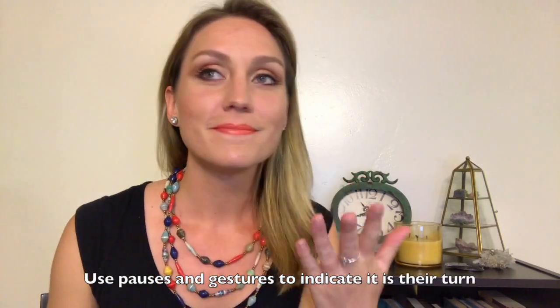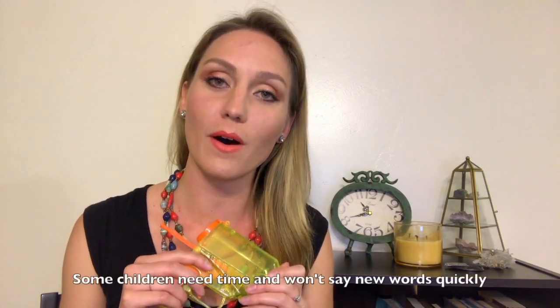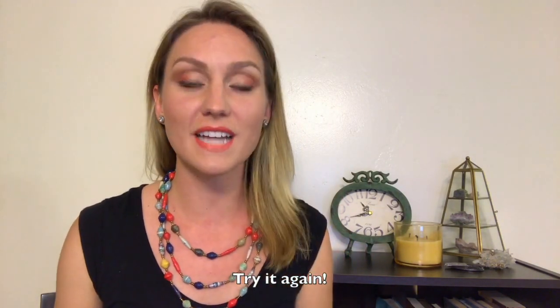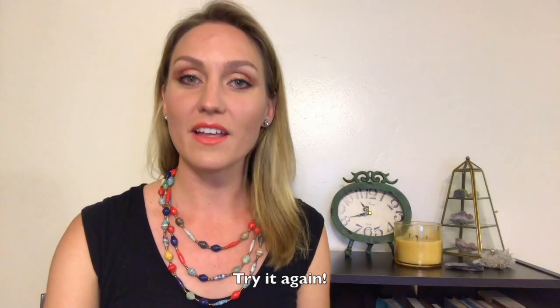Ball. And then if they haven't said it, and I know it's not stubbornness, I know that it's just that they're not ready to say it right then, I would go ahead and pretend like they did say, okay, ball, or I would use the sign for ball and help them make the sign. And then I would hand them the toy and let them have a turn. And then it would be my turn, and we'd try all over again, and we'd try 3 times, and then we move on.